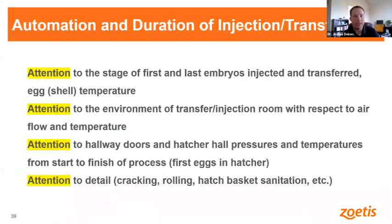We want to pay good attention to some of these areas as well. So think about our embryos. Remember we talked about that hatch window. How long does your transfer process take and across an age of a flock? So the first embryos going through compared to your last, how are those stages different? And how is that temperature different? Are they being held out for an excessive amount of time and we're losing a lot of embryo heat? Something to pay attention to.